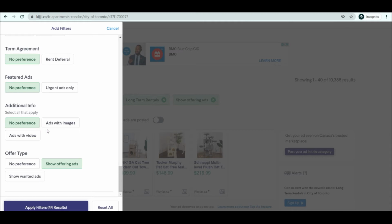Therefore, I will not select any filters except for the last filter, which is offer type. So in Kijiji, there are both people who are renting their places and those who are looking for these places, right? So offering ads is from the people who are renting, and wanted ads is people like us who are searching rentals. So I would choose offering ads. As you can see now, there are just 44 rentals matching these filters. Imagine if you select more and more filters, then this list will only shorten further. Now click on Apply Filters.